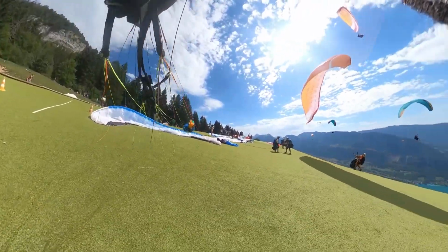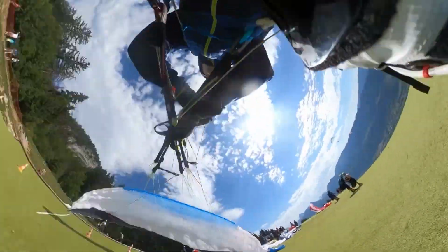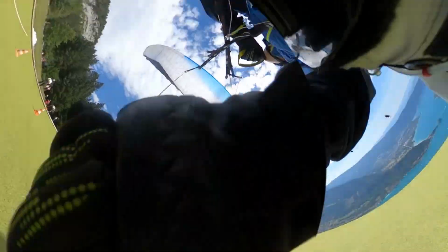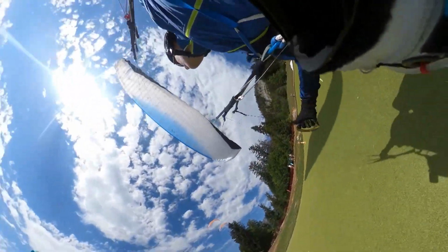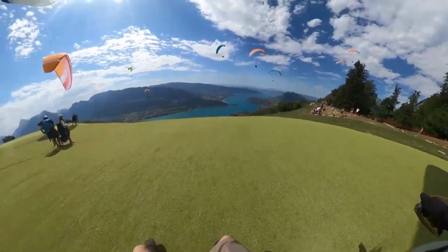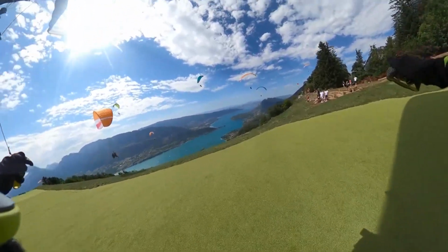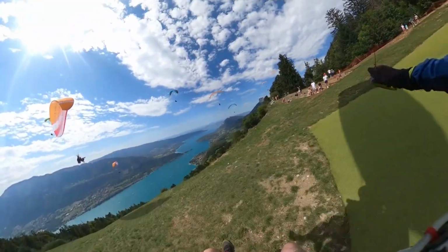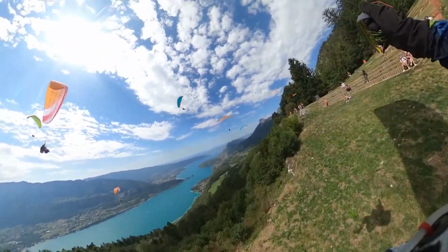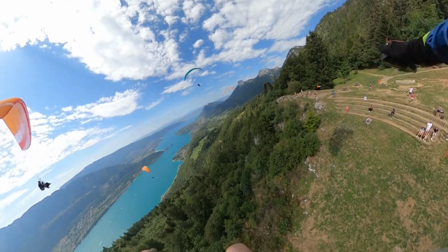Also a little bit tricky is the number of pilots, and especially the tandems who are always in a hurry. So here I do a reverse launch, and now I cannot get out because of the tandem on the left. I have to wait to let him out first. And directly in front of the takeoff it can happen that there are already very strong thermals.